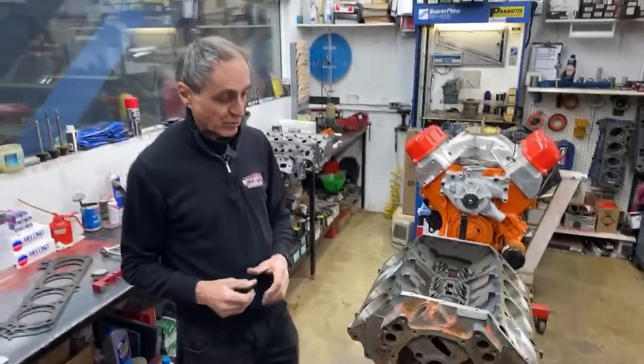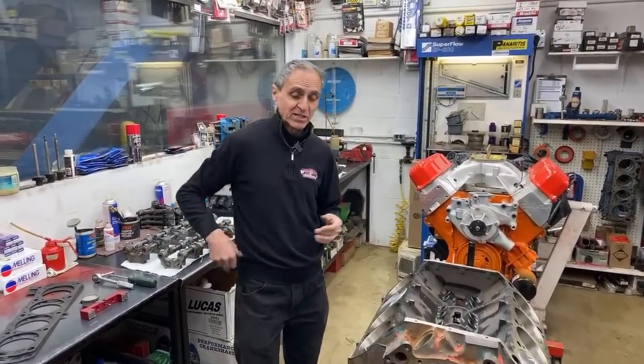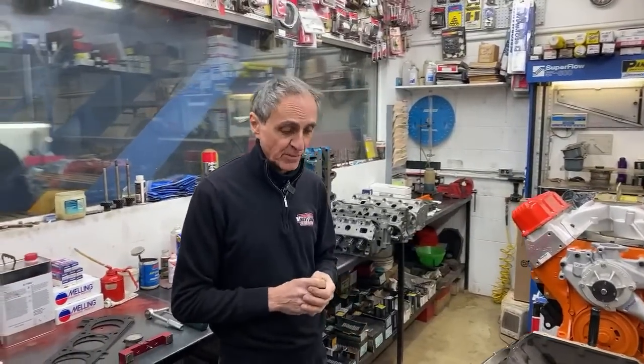And of course, I've sent out these carburetors to get rebuilt because I didn't have the time to do them myself. They needed more detailing because they were kind of corroded, kind of dried up. So I sent them to a friend of mine out in Ontario to get them done, and they'll be coming here in a few weeks.